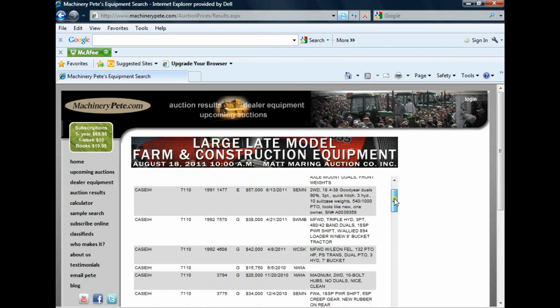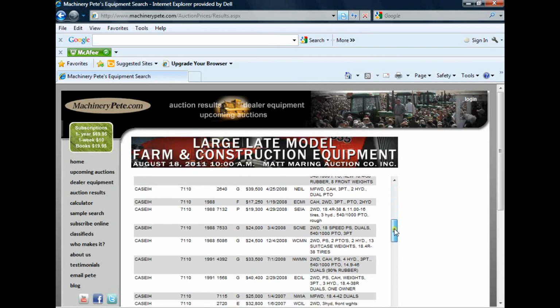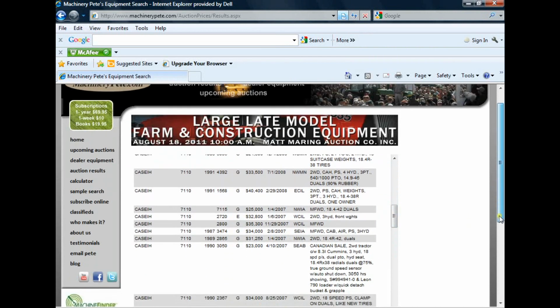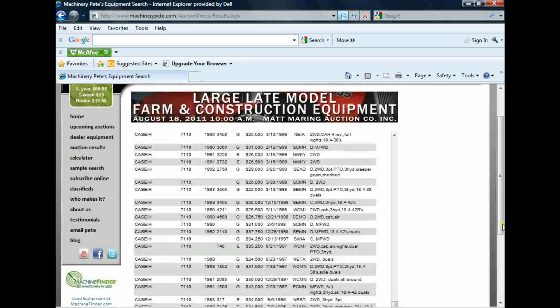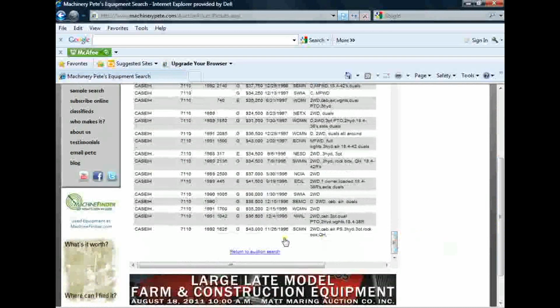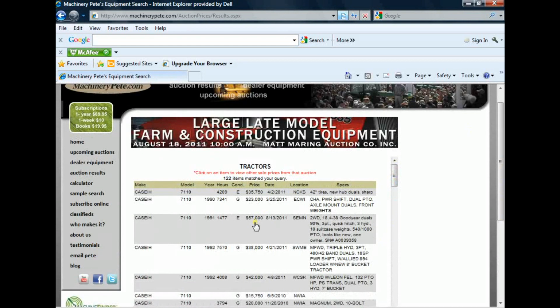But if we scan through the list here, 122 7110s, what we're going to see is the next highest auction price I've ever seen on a 7110. We actually have to go all the way back to 1996. November 26, 1996, South Central Minnesota, another two-wheel drive, 92 model, 1,600 hours, about $43,000. So we're talking a gap of $14,000 here, and 15 years later, seeing one sell yesterday on the auction near Red Wing, Minnesota for $57,000.